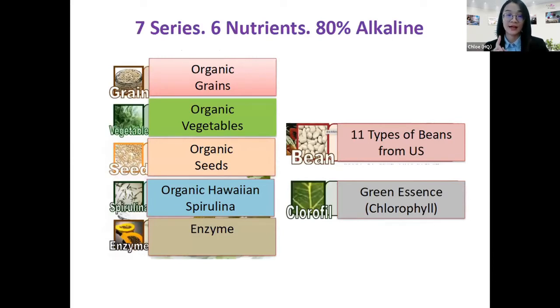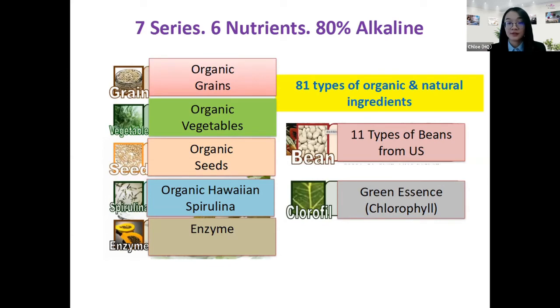VG81 falls under the category that we classify as 7 series, 6 nutrients, and also 80% alkaline. So what does this mean? The 7 series are organic grains, organic vegetables, organic seeds, organic Hawaiian spirulina enzyme, 11 types of beans from US, and also chlorophylls. And 6 nutrients, remember, just like I mentioned, we need 7 nutrients to maintain our normal health. So these 6 nutrients are carbohydrates, proteins, fat, minerals, vitamin, and also 1 more, fiber. So total 6. Next, 80% are also alkaline food. Total 81 organic and natural ingredients.